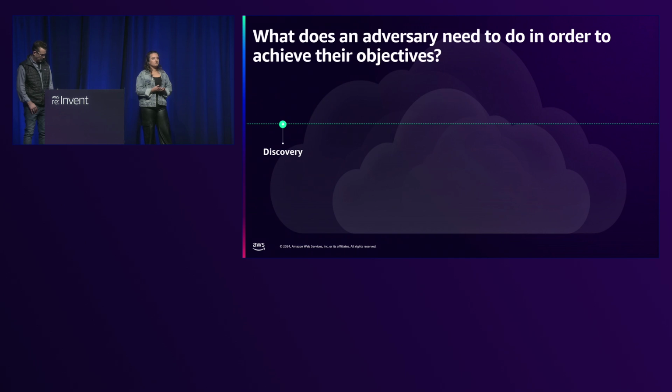They've gained access to a credential, by whatever means, or access to the environment, whether that's through a credential or through a system. The first thing they need to do is figure out what they have access to. Let's say that it is a compromised key. What permissions are attached to that key? What services might they be trying to target? If they're trying to exfiltrate data, they might be looking for S3 permissions, RDS permissions. It just depends, again, on what their objective is. But regardless, they're going to have to figure out what's in the environment and what they have access to.